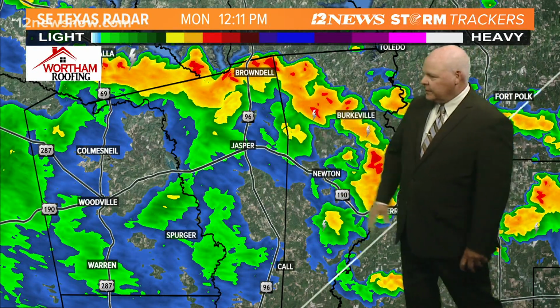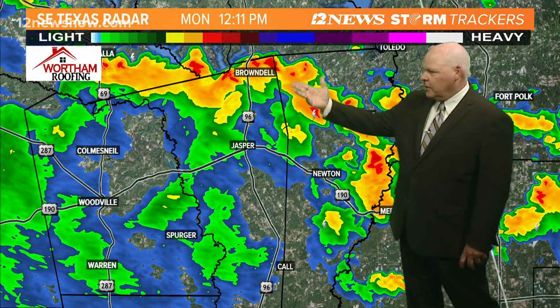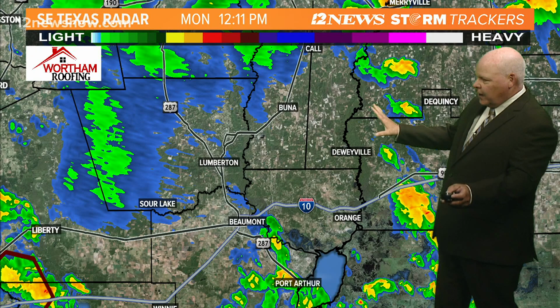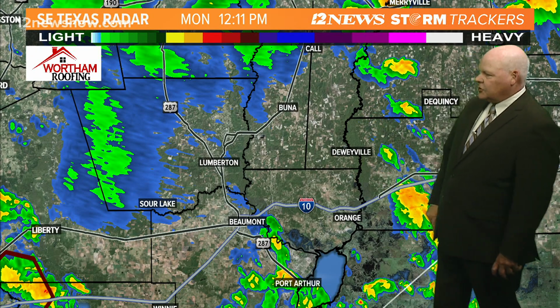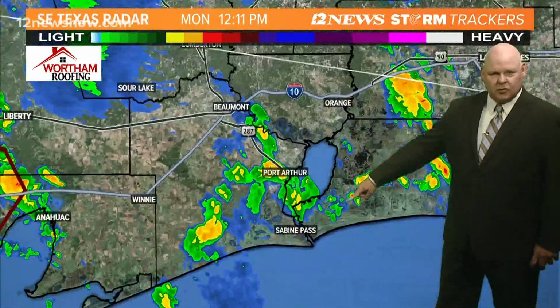Rain starting to lighten up a little bit in Jasper. If you're heading up 96, you're going to be running into some heavy rain after you get north of Jasper. Like I said, pretty quiet right now through Lumberton, Buna, Deweyville, Mauriceville, Orange. Not too much going on. Sour Lake still maybe a little bit of light rain. It's down towards Port Arthur now.